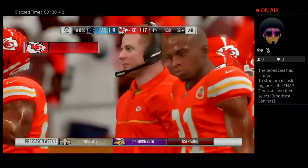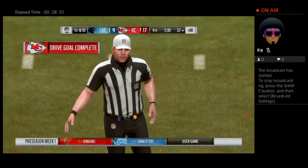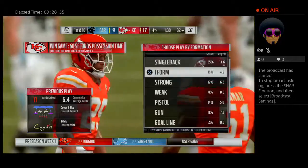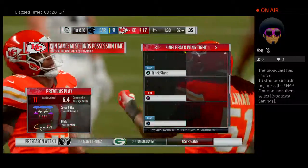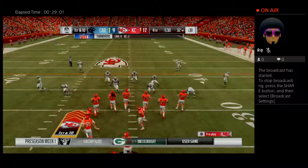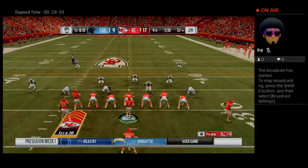Wow, a personal foul at this stage in the 4th. Automatic first down. Really hard to believe, and now that glow of hope that you had begins to flicker out, doesn't it? Yep. So the yellow flag came out, and that leads to a new set of downs for this offense. 1st and 10.